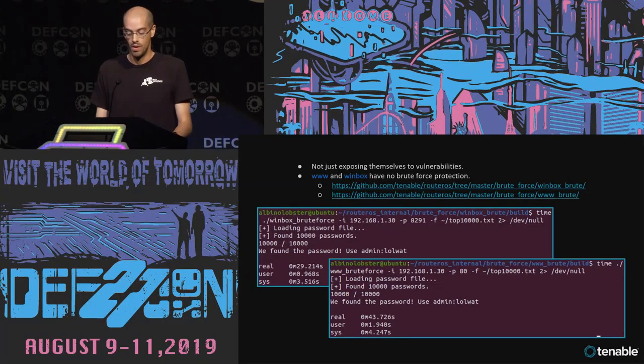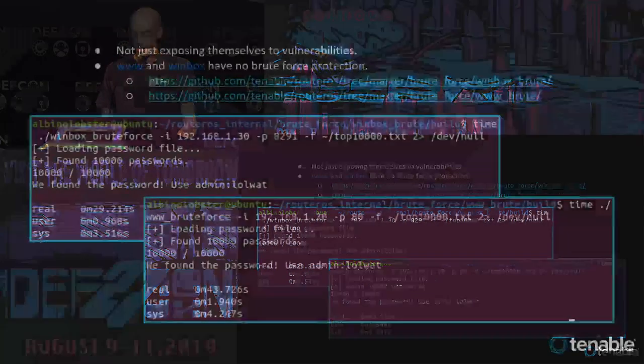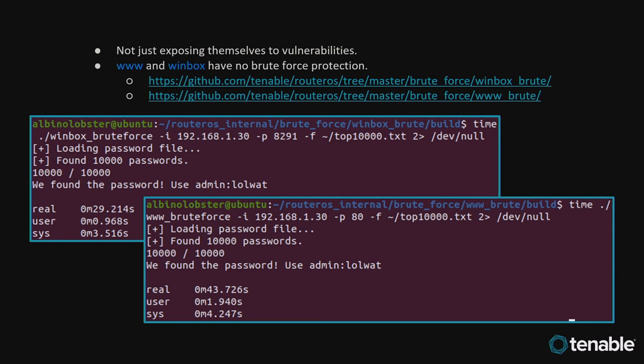And just a quick note about vulnerabilities requiring authentication on RouterOS. The system ships with a default admin user with no password. And neither login for the web interface or the Winbox interface have any sort of brute force protection. So I've written a couple of POC to prove that out. So while Hacker Fantastic's bug does require authentication, it's still quite serious.